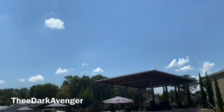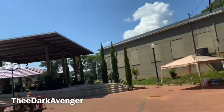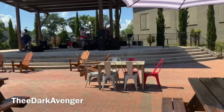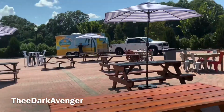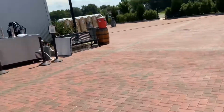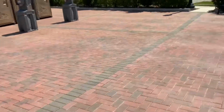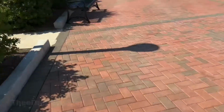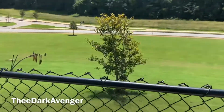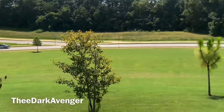Also need to know that this place is in LaGrange, Georgia, and is very far away from Atlanta. So if you do consider going here and having a good time, just know that that's a far distance. So be prepared for that drive. If you do decide to visit this place, know that there's a park you can go to, and in the far distance, you can see that there's a skate park. So if you're a skater, this might be the area for you.